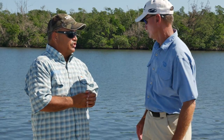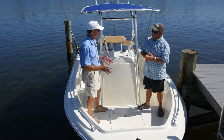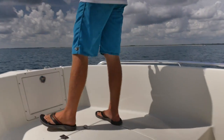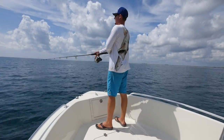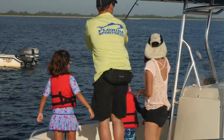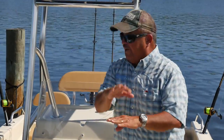This boat's ready to go fishing. I know one of your pet peeves is that the casting decks on some of the boats we've looked at are actually too high. I love the way Release did this. They've got a little bit of a step up to where I'm high enough if I want to throw a cast net or fight a fish off the bow, but I'm not so high that I'm not inside the boat anymore. You're in the boat, you're not on top of the boat. That's the difference.